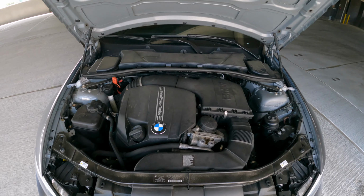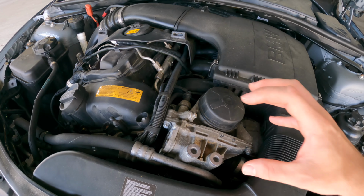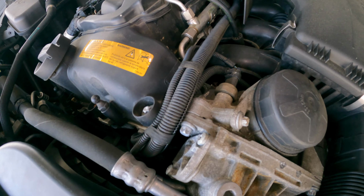So on this BMW engine, and really on most BMWs, especially the turbo engines, N54s, N55s, really all up and down the lineup, one of the main spots for oil leaks is around this oil filter housing. So this is where your oil filter is. It sits right inside this canister here, and this whole metal housing is basically bolted onto the side of the engine block, just like this. And like I said, this is a really common place for oil to leak.